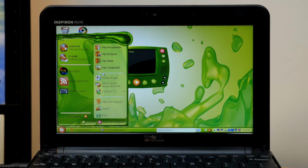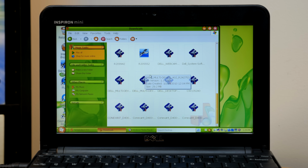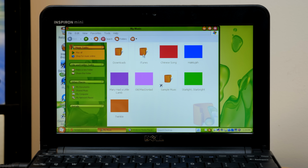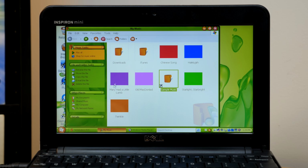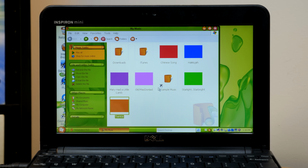There are a few user created things in the My Music folder. What's interesting is there's a downloads folder in here that just has a bunch of Dell drivers that for some reason got saved in the My Music folder. But yeah, you've got iTunes, you've got your sample music, and some of these, I think, are actually videos. Yeah, so you see it's something created in Windows Movie Maker, and it's somebody playing Twinkle Twinkle Little Star. I will blur this out because you can see somebody's face on there, because it is an actual video.